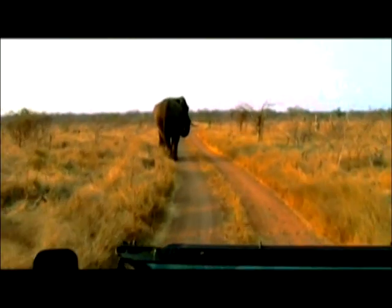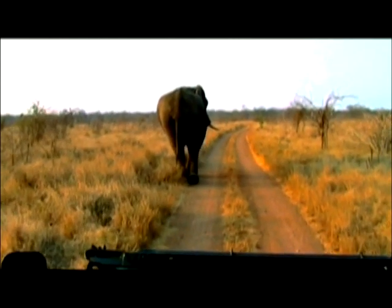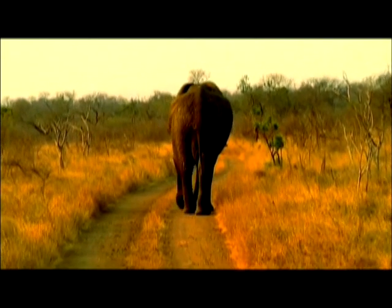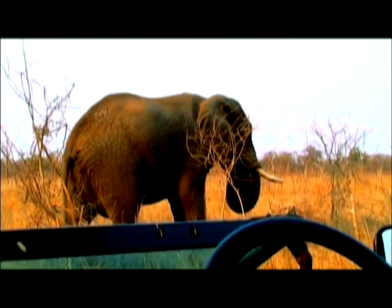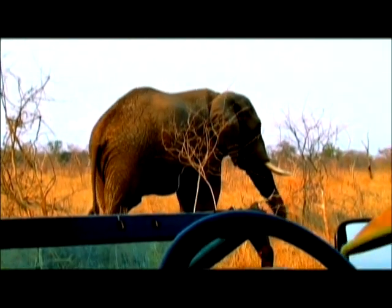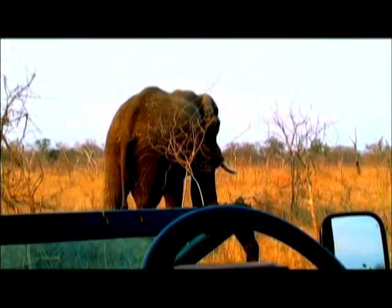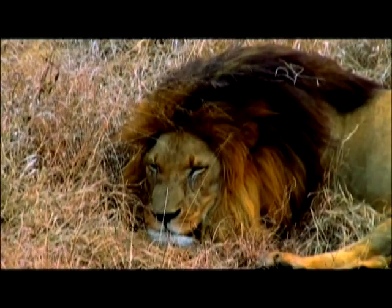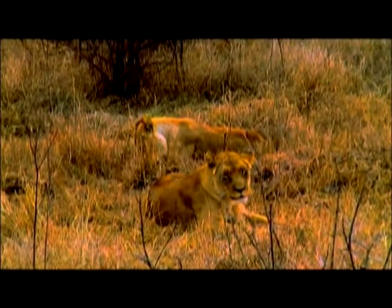The driver says, never challenge an elephant for the right of way. Elephants are the king of the road. The driver got us really close to the lion.